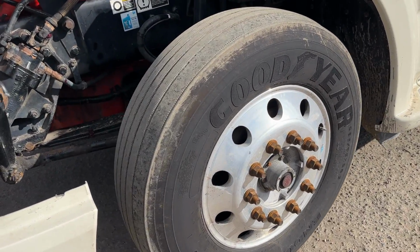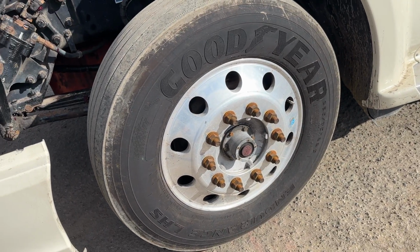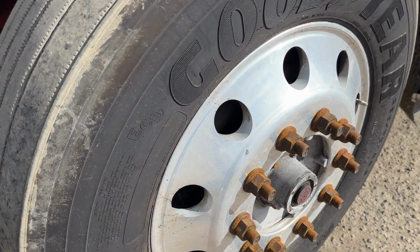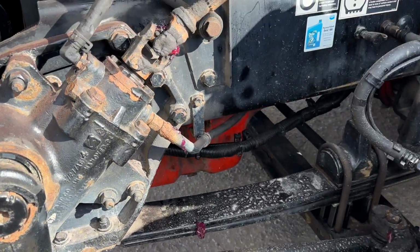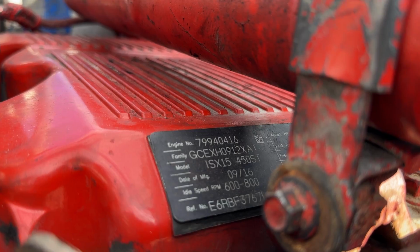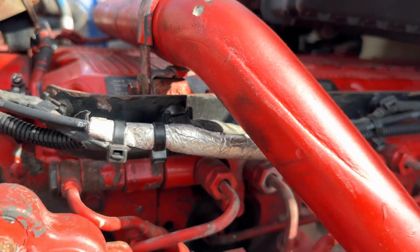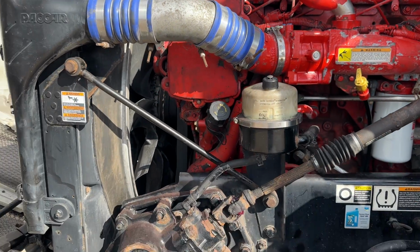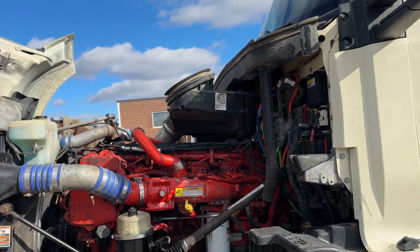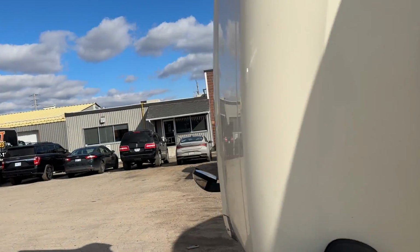Okay, so on the front here, we've got 295/75 22s, steer axle disc brakes, aluminum wheels, spring front, Cummins ISX. I believe this is a 450 split torque ST, so that gives you 1550 torque on pedal. It gives you 1750 torque on cruise. Okay, let's go around the other side here.